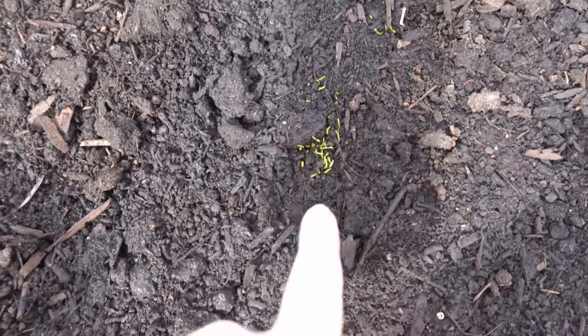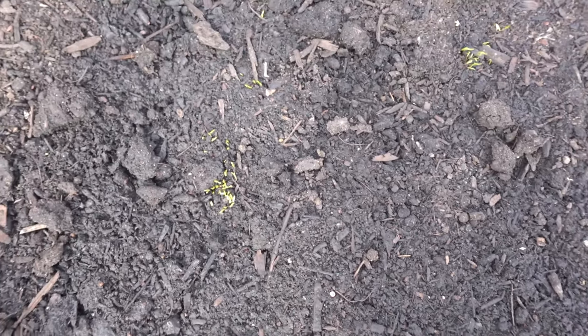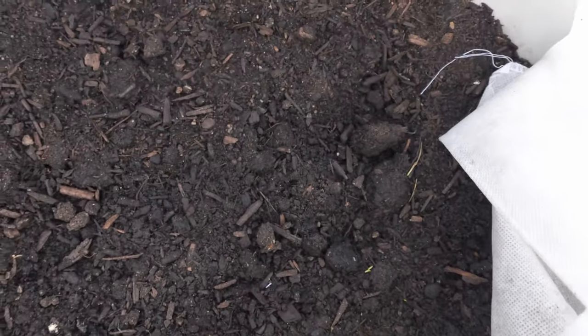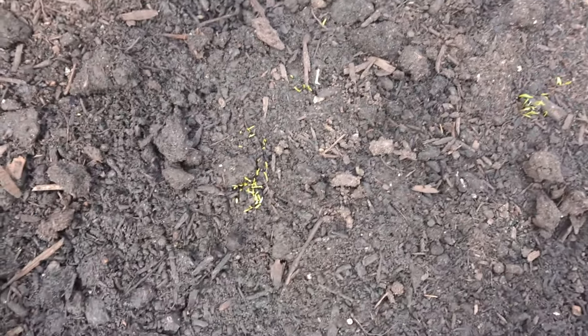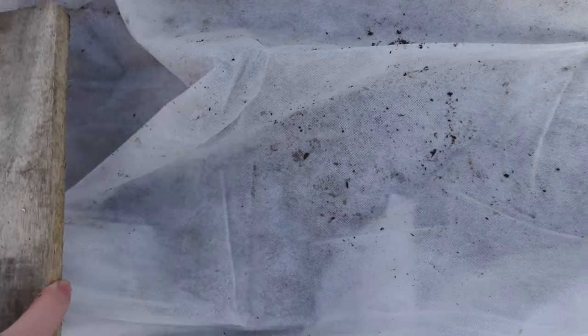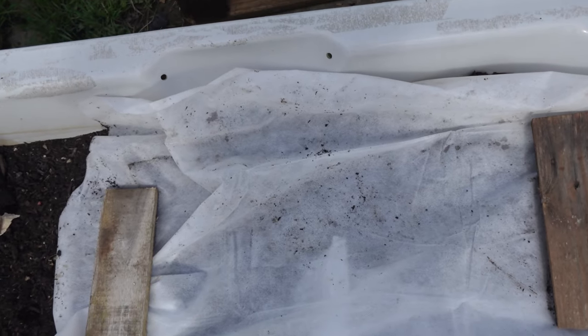Look, I mean, they're not thinly spread, are they? But they are carrots. So I'm not sure why some rows have come up and some haven't. I don't know. But we're going to cover them back up, keep them nice and warm and toasty. What this fleece is doing as well, it's also keeping them damp, because carrot seeds can't be dry. If they dry out, they won't germinate. So this is also keeping them warm and damp.